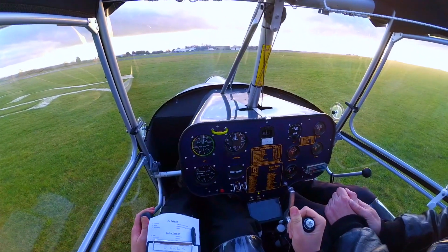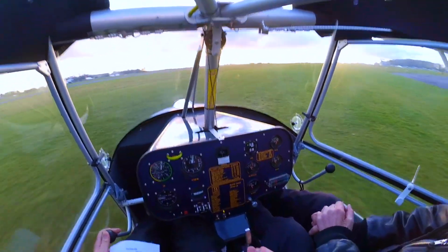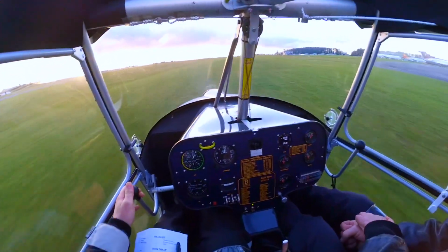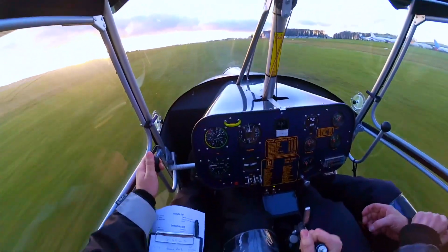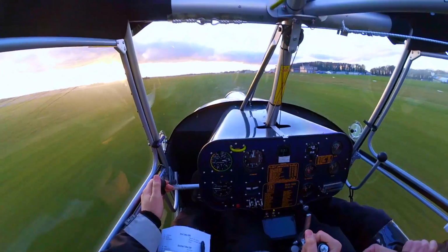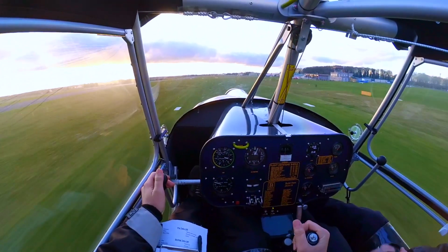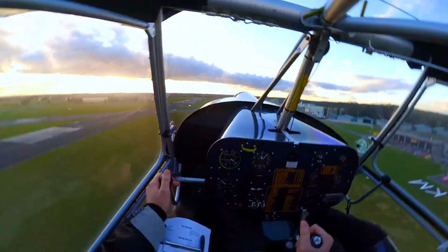Increase the power, off we go into a fast taxi, and right rudder, hard, full power, stick hard back, there we go, and then as it comes off the ground, let the stick forward. Now you've got into a normal takeoff. Yeah. It's a handful, isn't it? It is a handful, that, yeah.